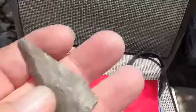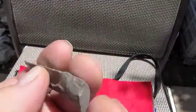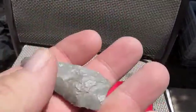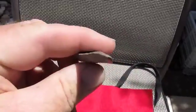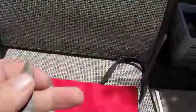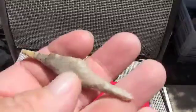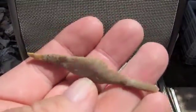Now here's another little broken knife I found. As you can see the break there, it would have extended over on this side over here, but it's got that very distinct alternating bevels. And a lot of people don't know about them, but Harahey guys made drills too.